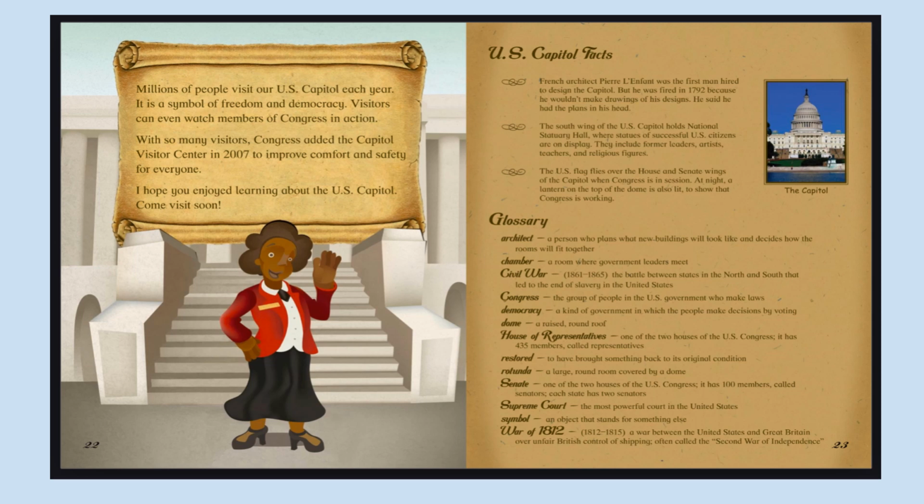Dome, a raised round roof. House of Representatives, one of the two houses of the U.S. Congress. It has 435 members called representatives. Restored, to have brought something back to its original condition. Rotunda, a large round room covered by a dome. Senate, one of the two houses of the U.S. Congress. It has 100 members called senators. Each state has 2 senators.